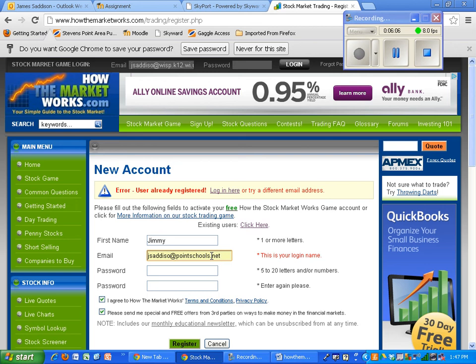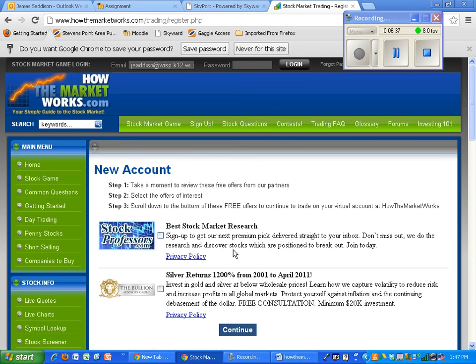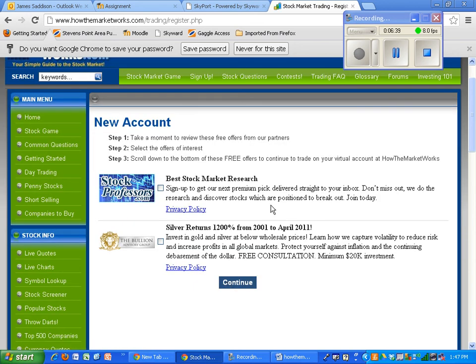And if you actually go ahead and use your Gaggle email, it's going to be your first 5 letters of your last name, first 3 letters of your first name, 000 at pointschools.gaggle.net. Mine's a little bit different, but that's okay. Again, uncheck that, click on register. Let's see if it works this time. There we go. Click on continue.